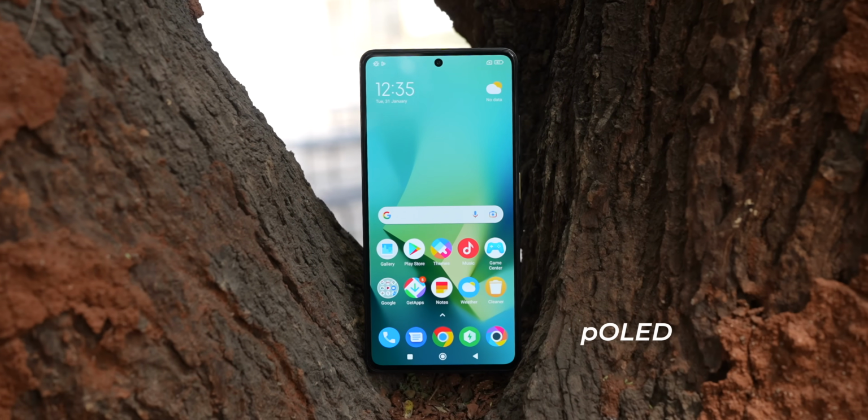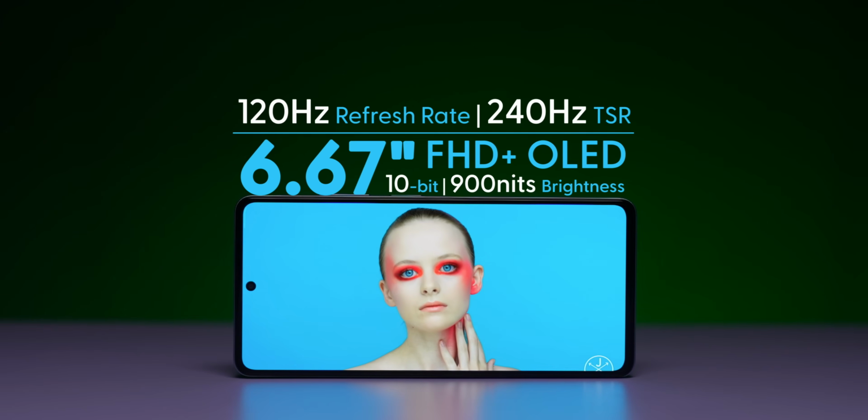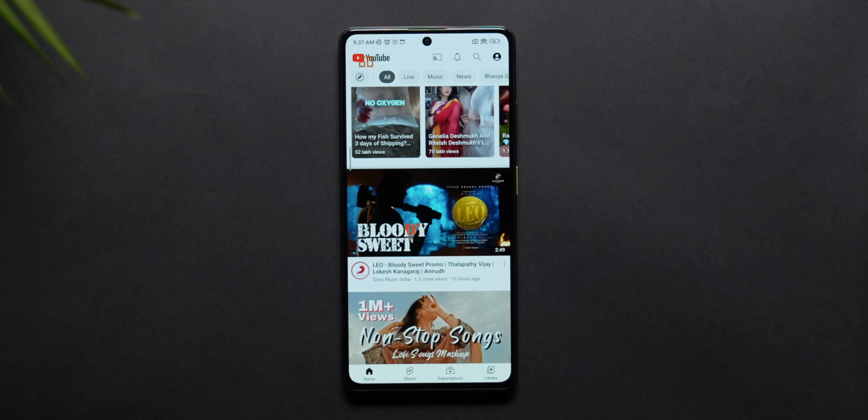But one thing I noticed is that POCO sent across the spec sheet of the phone, and this is a POLED panel. Doesn't make too much of a difference. It's still an OLED panel, so extremely deep blacks is what you can expect. So this is a 6.67-inch display with 120Hz refresh rate, and it's a variable refresh rate, so you get 30, 16, 90, and it works really well.